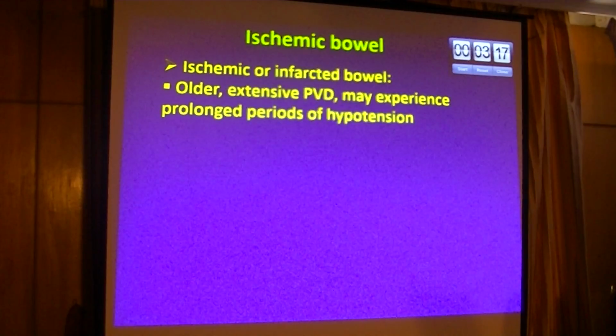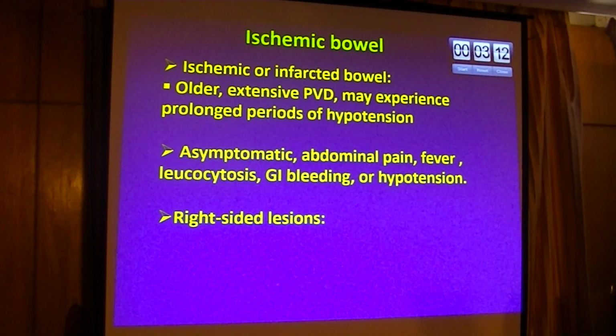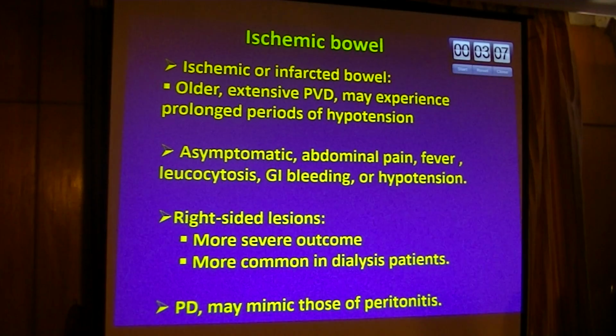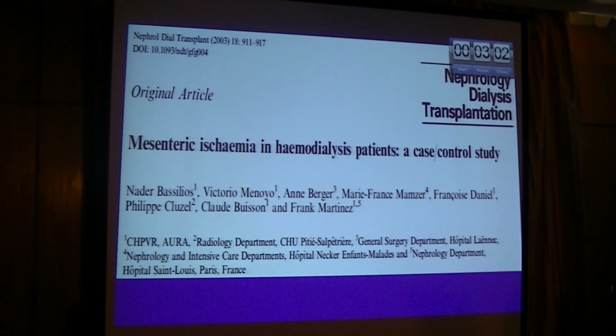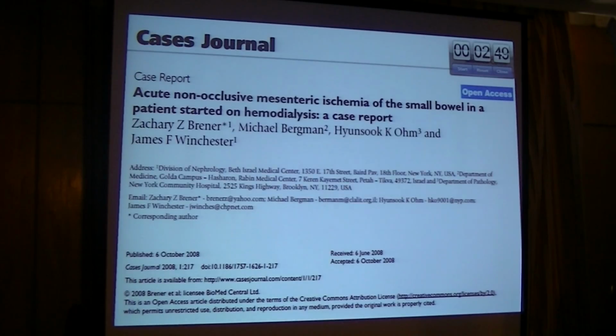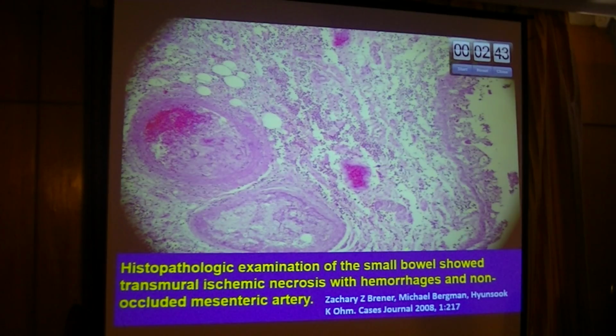Ischemic bowel, which means infarcted bowel, may present asymptomatic or with abdominal pain, fever, leukocytosis. Right-sided lesions have a more severe outcome and are more common in dialysis patients. In peritoneal dialysis it may mimic peritonitis, very difficult to differentiate. Of course, we have recorded mesenteric ischemia in hemodialysis patients, and they found that mesenteric ischemia has a lower survival rate than in patients without renal disease. These figures demonstrate that in these patients we have ischemic pneumatosis with hemorrhage.